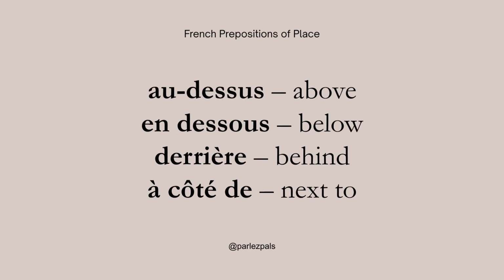Alright, let's go over them one more time slowly. Above. Au-dessus. Below. En dessous. Behind. Derrière. Next to. À côté de. Great job, everyone.